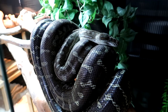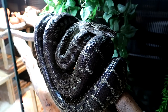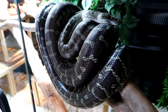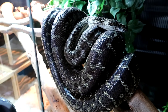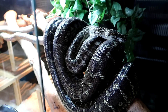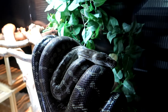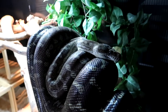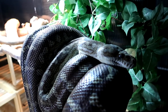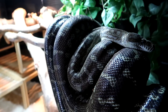So anyway, there's my beautiful girl just shed, which is the best time to get them, is it not? They know they're beautiful. They know they look beautiful. Well, I think they do. And best time to take a video, which is maybe why she's sitting so still and not moving and could care less. Because she knows she's beautiful and it is a good time to film her.